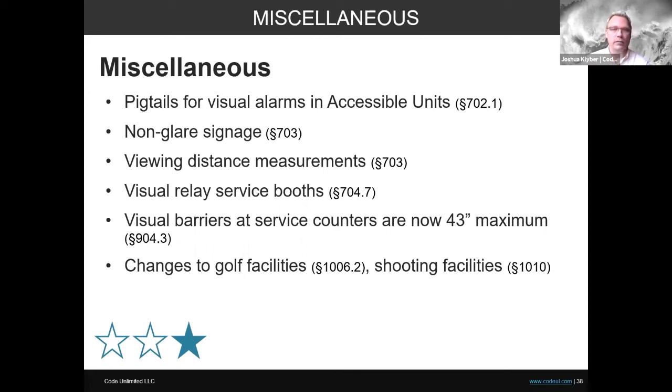Some changes to non-glare signage. If you dive really deep into the signage, they're changing some of the viewing distance measurements. So some of the fonts might have to get a little bit bigger on your signage.